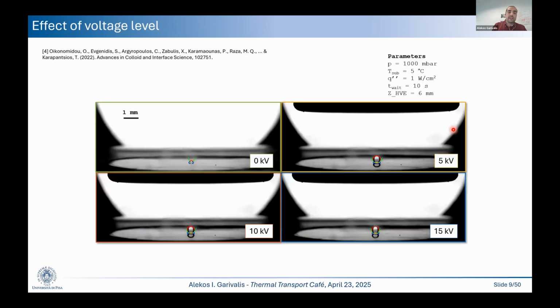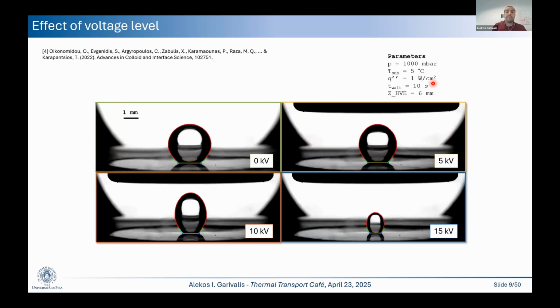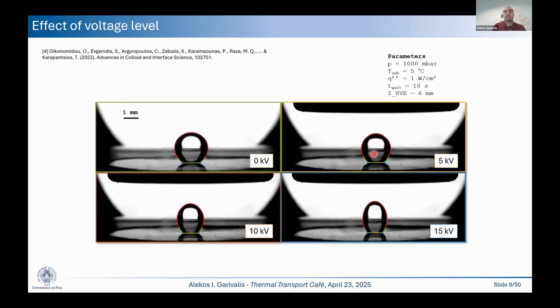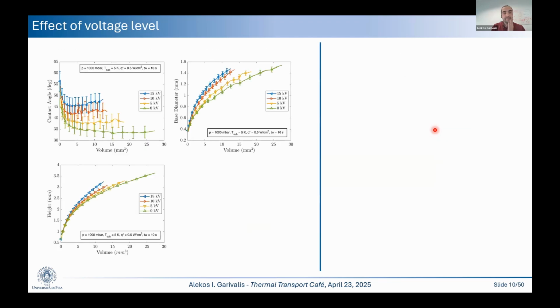We investigated different electric field intensities. So you can see, for example, here, for the same parameters, the same pressure, subcooling, heat flux, and so on, the only difference is the voltage applied to the electrode, so the electric field intensity. And as you can see, all the geometrical properties of the bubbles are tracked in time with dedicated software using MATLAB. And from the analysis of these black and white movies, we can measure all the geometrical parameters of the bubble, including the interface.